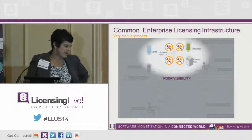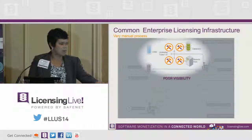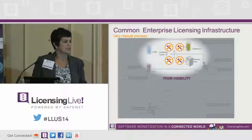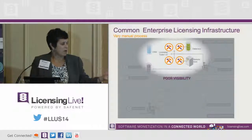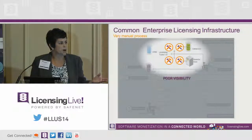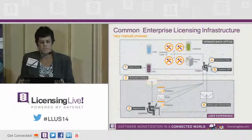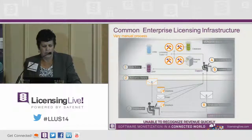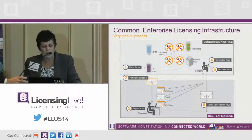And for you, as the ISV, especially if you are dealing with multiple products that are being serviced by different licensing technologies and systems, you don't have good visibility overall to what's happening in your customer base. You have different systems that are maintaining your licensing information and your entitlement information across different products and across different product lines that aren't necessarily visible to you through a single view. So overall, the process seems like it can be improved quite a bit.